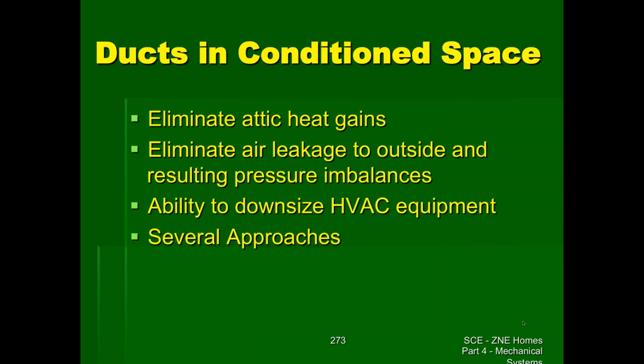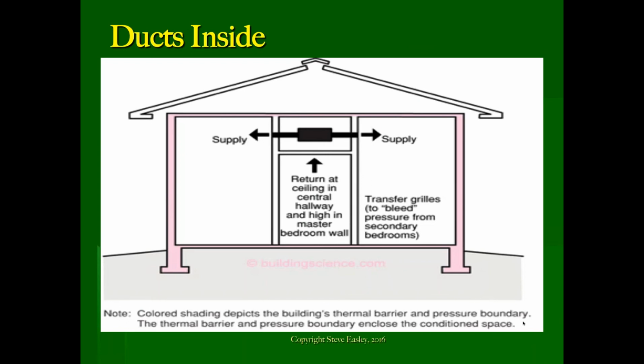So ducts in conditioned space obviously eliminate the issues of attic heat gain. They eliminate air leakage to the outside and resulting pressure imbalances. They have the ability to downsize HVAC equipment, sometimes dramatically. And there are several approaches to how we might go about putting ducts in conditioned spaces. One, for example, you could simply lower the ceilings in hallways and put your ductwork in the hallways instead of up in the attic.